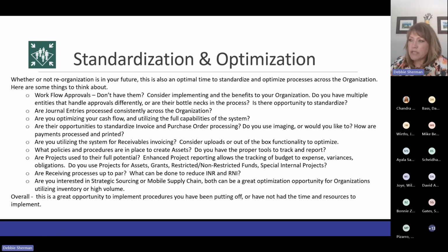So standardization and optimization. Whether or not you decide to reorganize and that's in your future, it's still an optimal time to standardize and optimize processes. So here's some additional things to think about in that arena. Workflow approvals. Do you have them? Great. If you have them, can they be optimized? If you don't, consider implementing them and what the benefits are to your organization. Do you have multiple entities that handle approvals differently, or are there bottlenecks in the process? Those are prime opportunities to standardize, right?